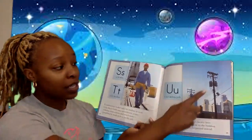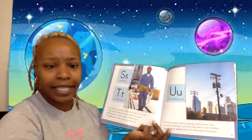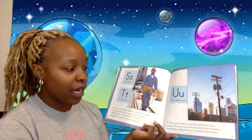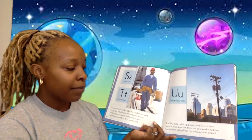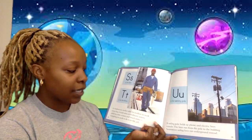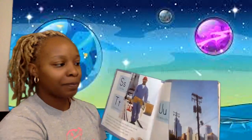U is for utility poles. A lot of times you can see these outside of your house or in the city. A utility pole holds up phone and electric lines outside. The lines run from pole to the buildings, and sometimes utility lines run underground instead.